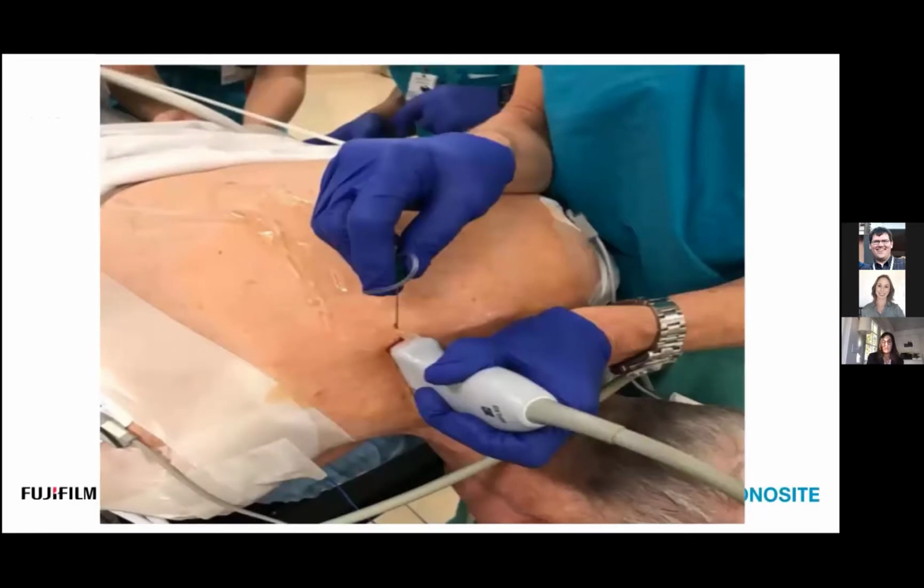This is one of the patients we had in the posterior cervical spine case series. This patient's in the prone position. Their head is here and they're in pins. I'm scanning the first thoracic vertebrae. You can see the needle is at a very acute angle when you get to this level in order to achieve the target.